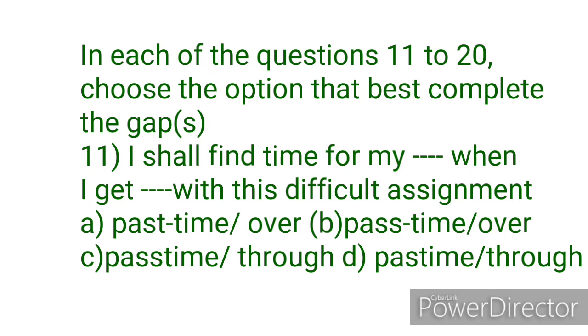Here, what the examiner is trying to find out is whether you know the meaning and the correct spelling of the word pastime. Pastime simply means hobby. A hobby is an activity that you like to do when you are at your leisure. P-A-S-T-I-M-E is the word for the activity you like to do at your leisure. And you get through an assignment and not over an assignment. That's why somebody will ask you, are you through with the assignment? And not, are you over with the assignment?